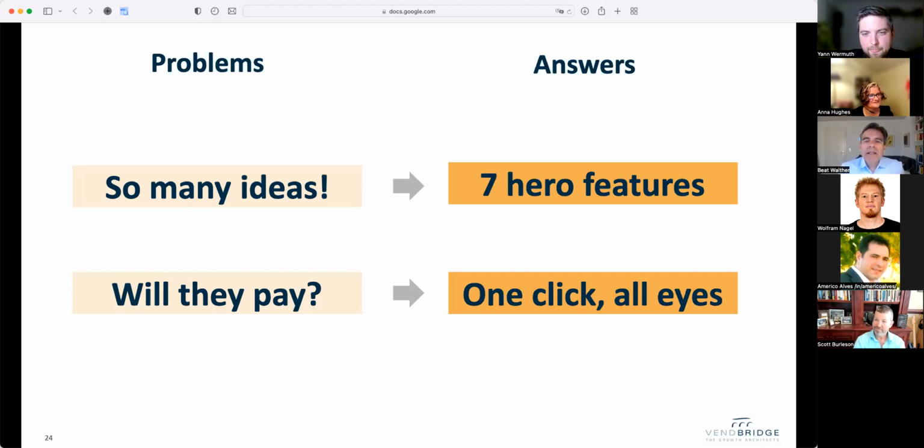Just this will-they-pay question. This is half answered. We strongly believe that this one-click all eyes will work in the market and people will pay, but we don't have the proof for it. So what should come next is a concept test, for example, where you at least measure some readiness to pay, willingness to pay, and this gives the indication, are we on the right track? But this part is not yet done, and will be done in a later step, because it's a very important business question. Yeah, and honestly, we may go out and start testing this concept, and it could be that we still need to tweak and adjust.